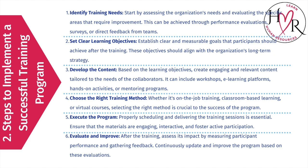Choose the right training method. Whether it's on-the-job training, classroom-based learning, or virtual courses, selecting the right method is crucial to the success of the program.